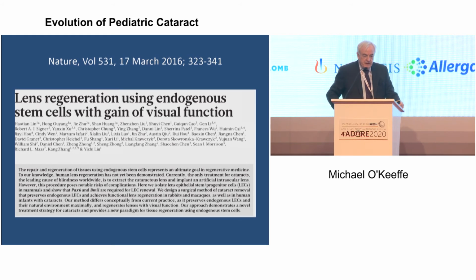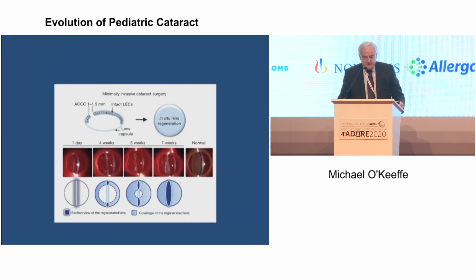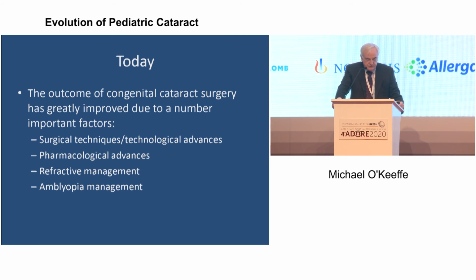This is a study in Nature, and you may remember in 2016, it came out of San Diego, with a heavy Chinese involvement in the study. And this was known as lens regeneration using endogenous stem cells, and it was supposed to be the great new hope. The idea is that you took the capsule away, left the periphery of the capsule intact, and removed all the lens matter. And the idea is that the peripheral lens cells would regenerate into a clear lens over the next 4 or 5 months after the surgery. The problem here is we haven't seen anything subsequently, at least I haven't anyway, and no subsequent publication has emerged from this. So I'm not sure where this lies at the moment. I don't think it has gained any traction.